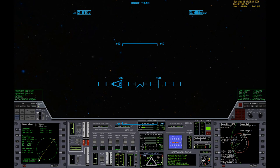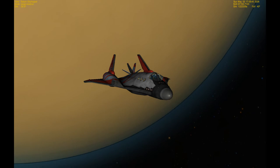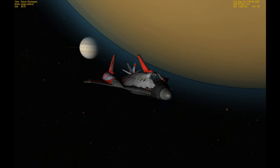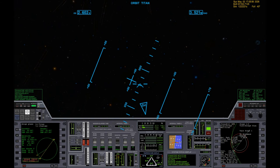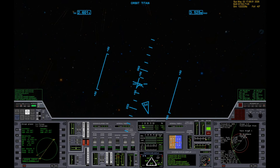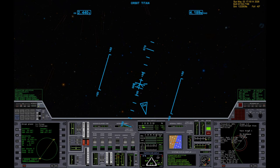And we've got a couple minutes to go here. This is going to be descending, so we burn normal plus. Alright, so we pause here until the node. Alright, time to go. Let me just double check.